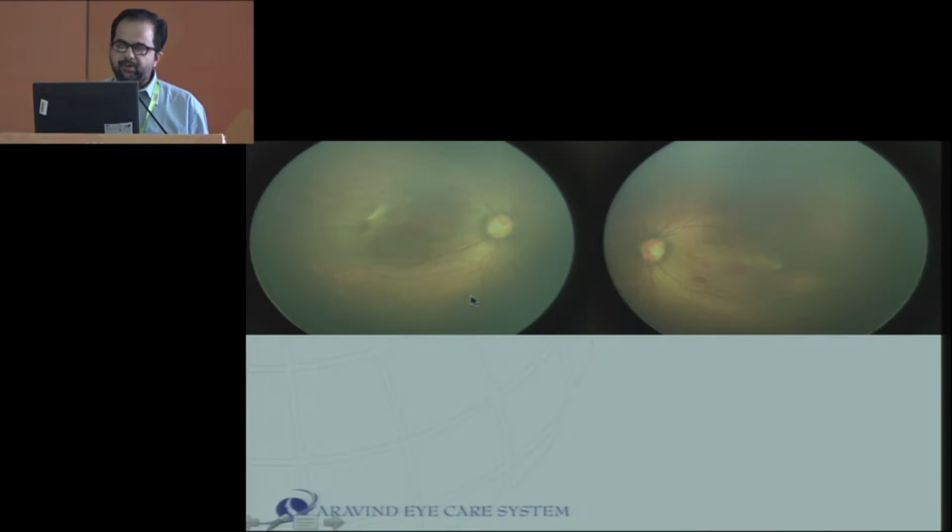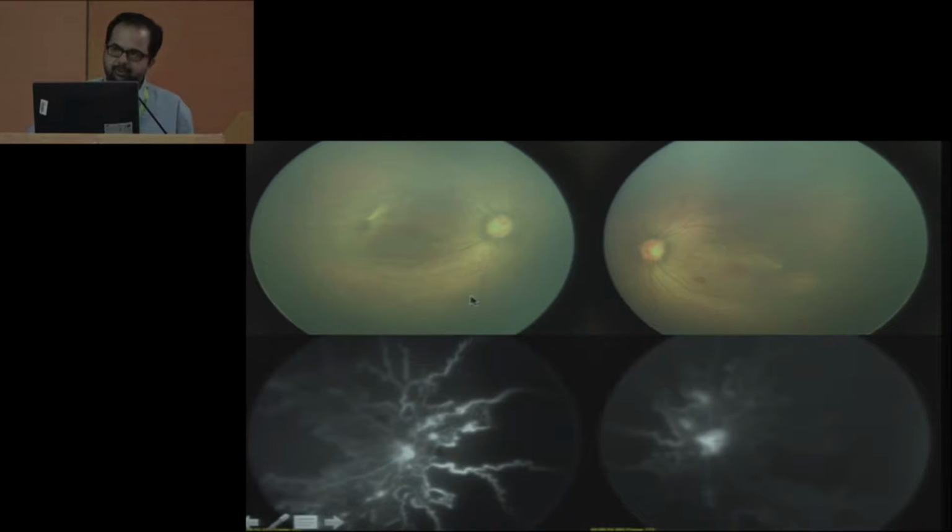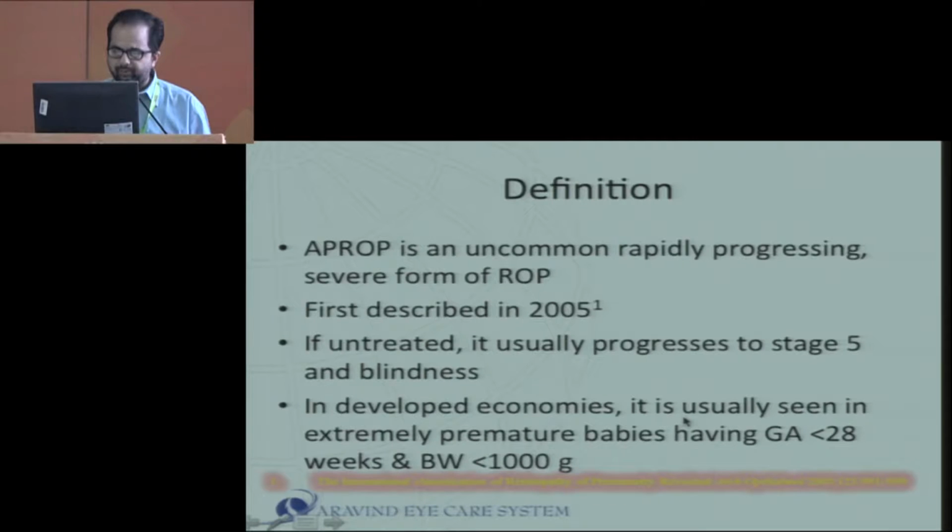And if you are not scared of this, then just see the fundus fluorescein angiography, where you'll be shocked to see that if you think this is the end of the vascularized retina, the angiography shows that even the fovea is avascular. And in the left eye also, if you think this is where the avascular and the vascular retina end, you can see that even the fovea is avascular. So this is the aggressive posterior ROP, which is beautifully seen in this fundus fluorescein angiography.